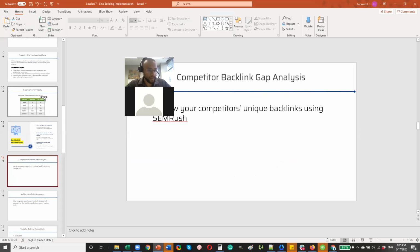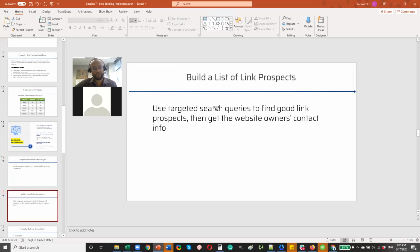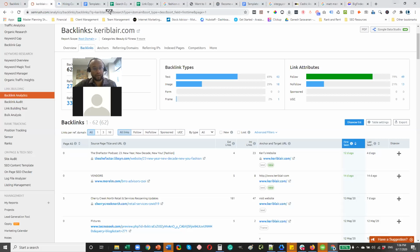So we talked about the competitor backlink gap analysis. So building a list of link prospects. This is where you already have your list from the backlink gap analysis. Now we're going to do some Google searches to get an idea on some potential link opportunities.